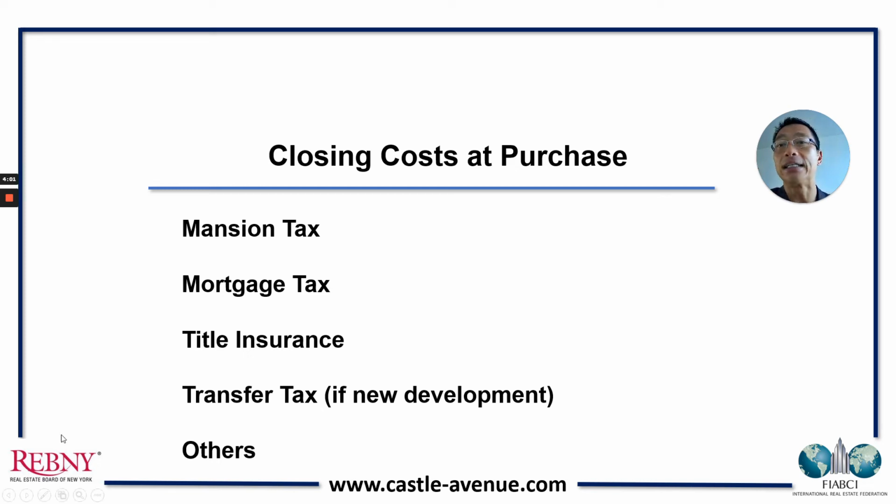Then there are transfer taxes. Transfer taxes are only applicable if you're buying new development. They're not applicable if you're buying resale. When you're buying resale, transfer taxes are paid by the seller. But in Manhattan, when you're buying a new development directly from the developer, the buyer pays the transfer taxes. So what it means is that when you are buying a new development, your closing costs essentially double, because you have to pay the transfer taxes and some smaller other expenses.